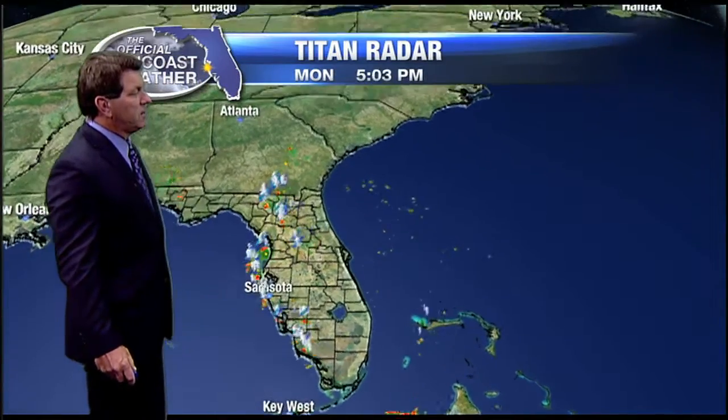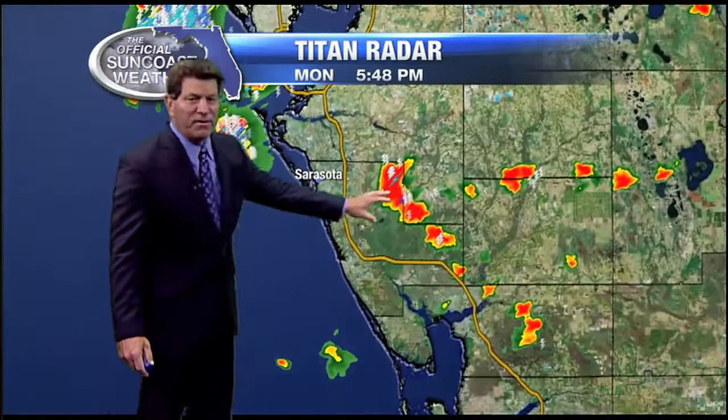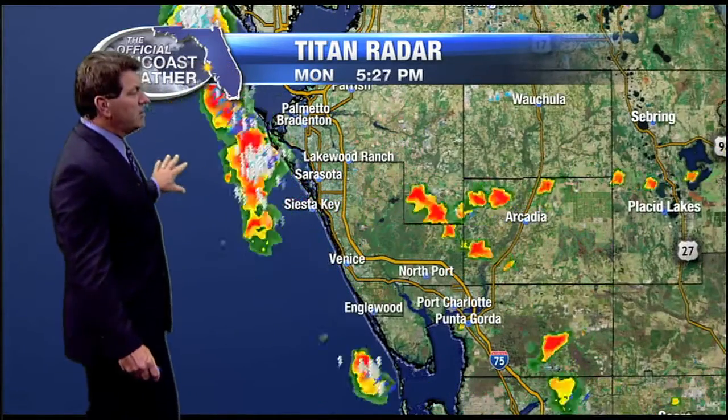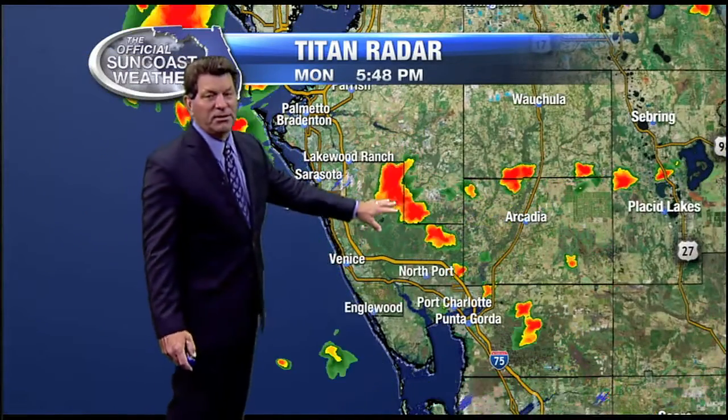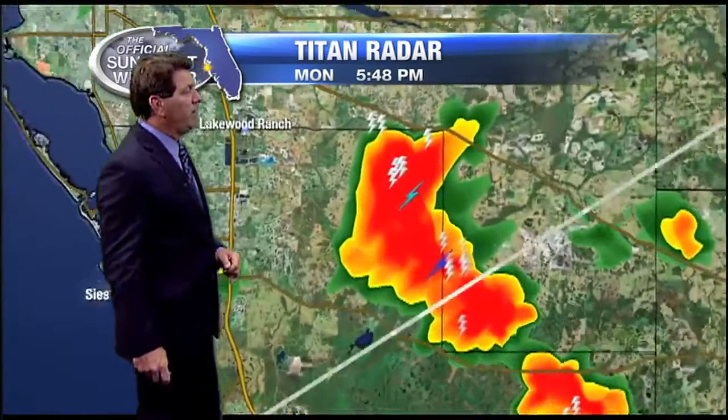We are looking at a few storms still starting to develop in portions of East and Southeast Manatee County. You can see they're moving through pretty quickly. The first line is through. The second line is building now just to the south and east of Lakewood Ranch. So get ready, we're going to see some rainfall there again.